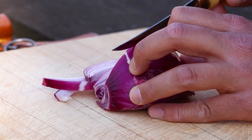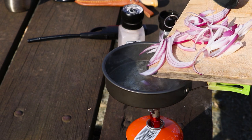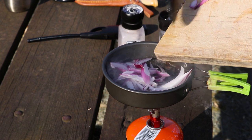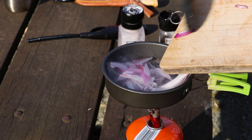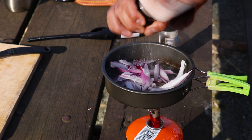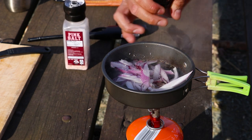Next step is to cut some onions and throw them into a pan with some butter on medium to high heat. Don't forget to season the onions with salt and pepper and any other desired spice.